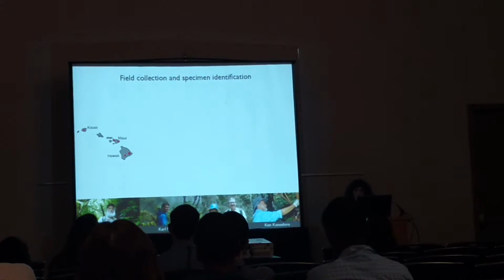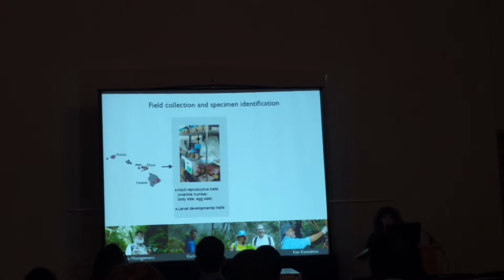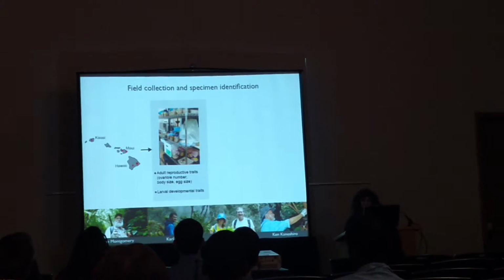I conducted fieldwork in Kauai, Maui, and Hawaii Islands with the below collaborators. And we brought the flies back to the lab, tried to get them to lay eggs, and I also collected adult traits like ovariole number, body size, and egg size.